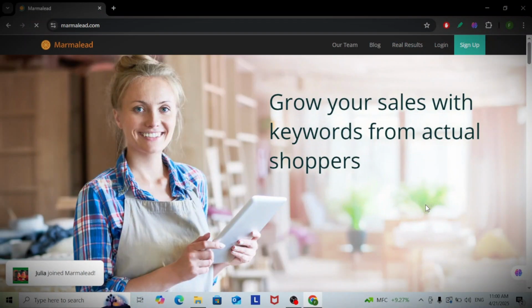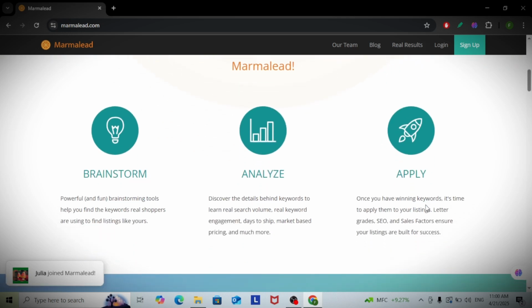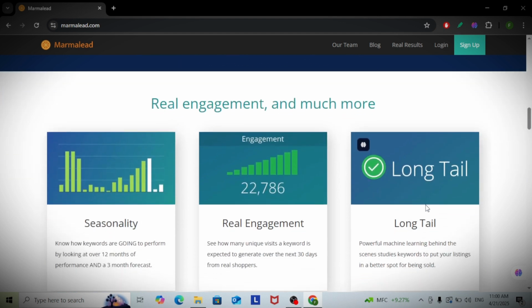So to get started, Marmalead is a keyword and market research tool built specifically for Etsy shops. It helps you find high-performing keywords, analyze competition, and optimize your product listings based on real-time Etsy shopper behavior.